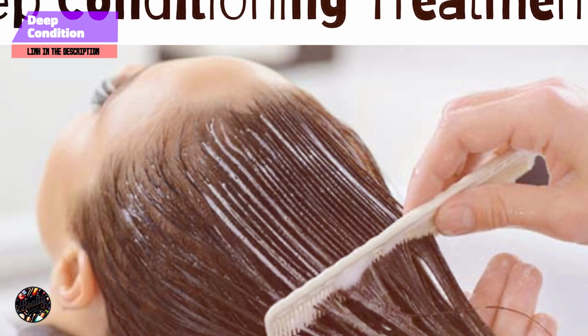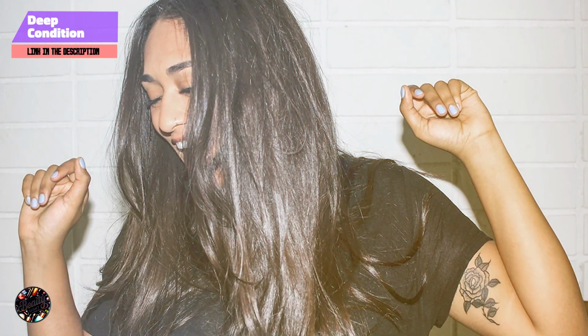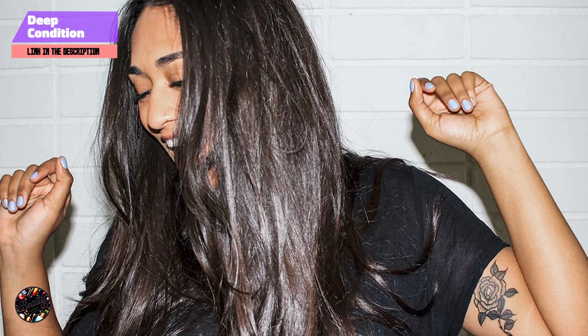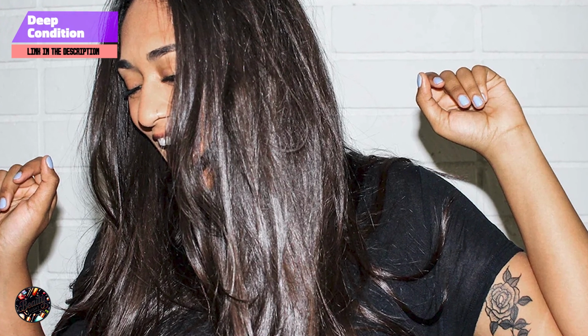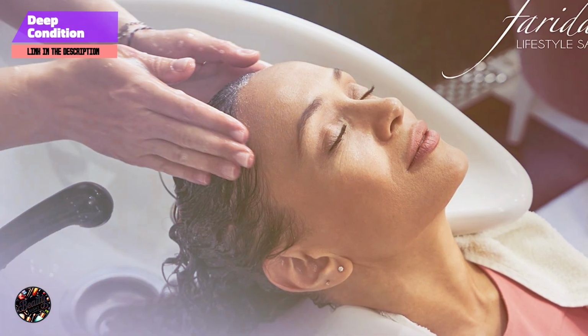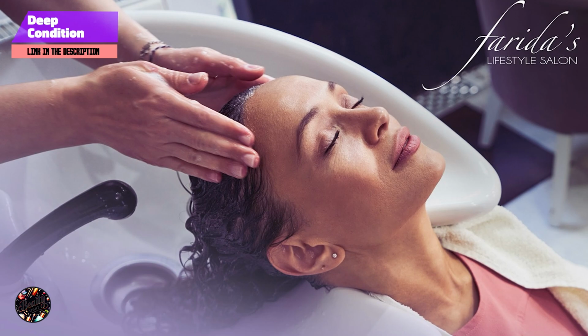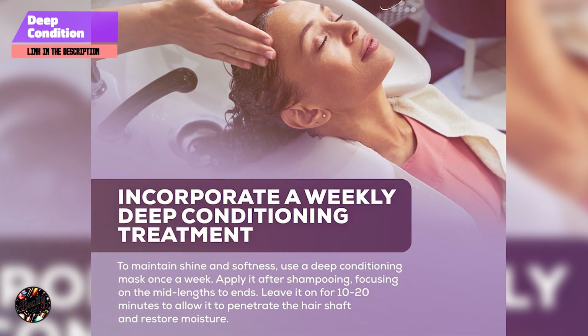Benefits and usage: weekly deep conditioning repairs damage from heat styling, pollution, and other external stressors. Apply it to clean, damp hair, focusing on the mid-lengths and ends. Leave it on for 10 to 20 minutes, then rinse thoroughly. For an extra boost, wrap your hair in a warm towel to enhance absorption.